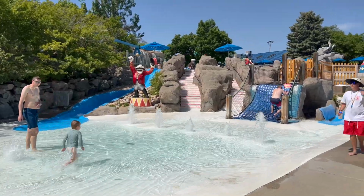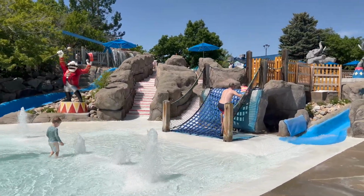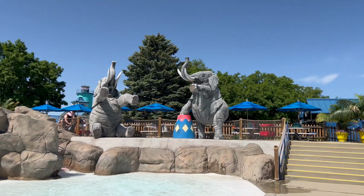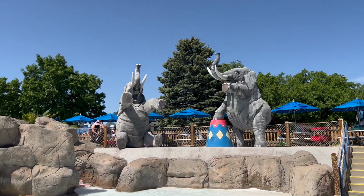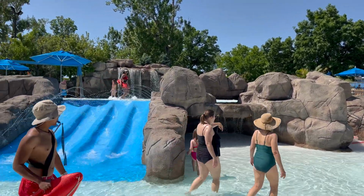And over to the kids play area. Lots of activities for the little ones. And we also have another area up here. Yeah, I found the elephant. This is always a nice little area.